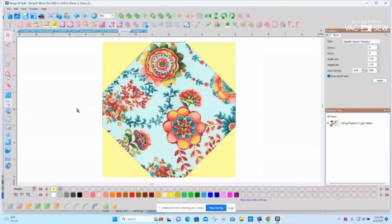So imagine if you want to do spikes or circles or just anything, any way you can do it. You can do it this way. You can also bring a photo in the background and you can trace over it. You can make paper piecing easy.